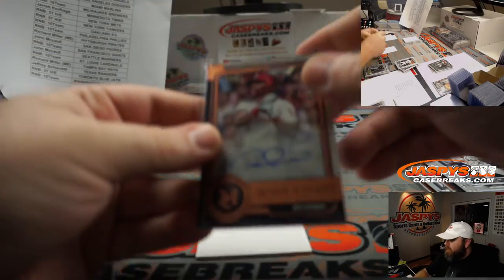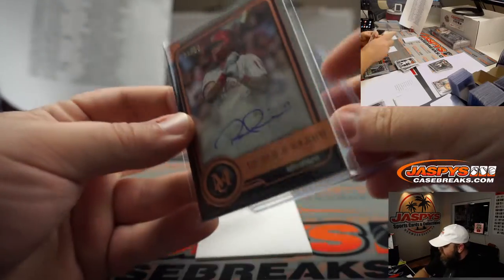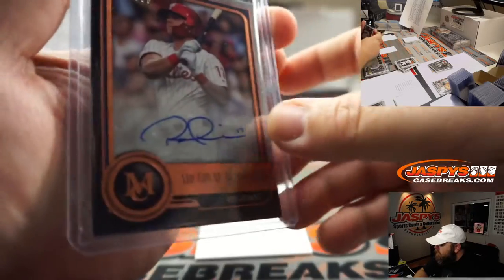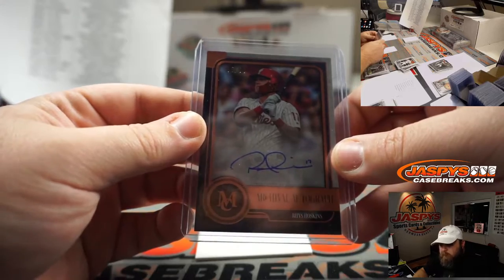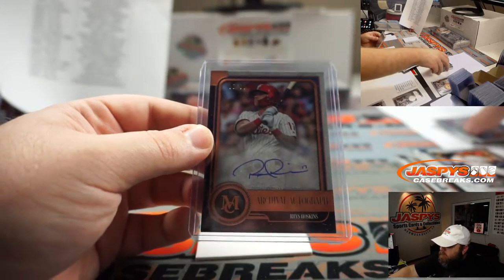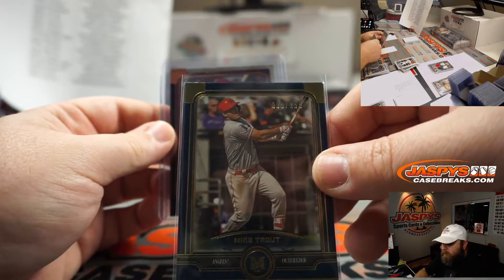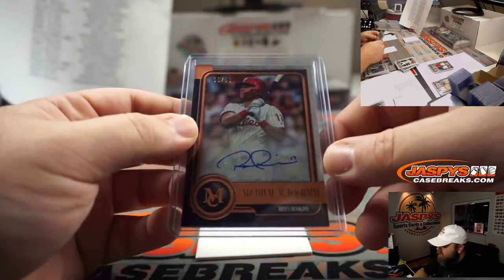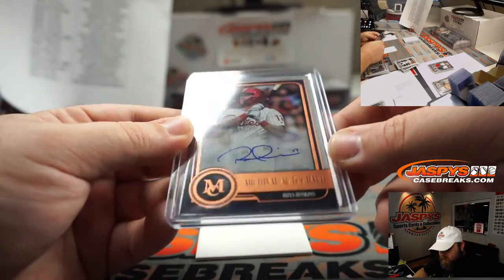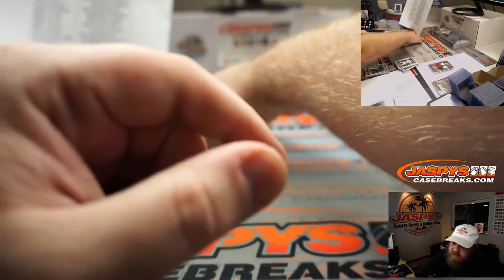Part of the 10-team random number block. Spot 5, that is John McCall. That Mike Trout is actually Chris Miller. That's part of the 5-team high-end random number block. So that's Chris Miller, spot 6. But this Rhys Hoskins is part of the 10-team with the Phillies, spot 5, and that is John McCall. Just to clarify things.